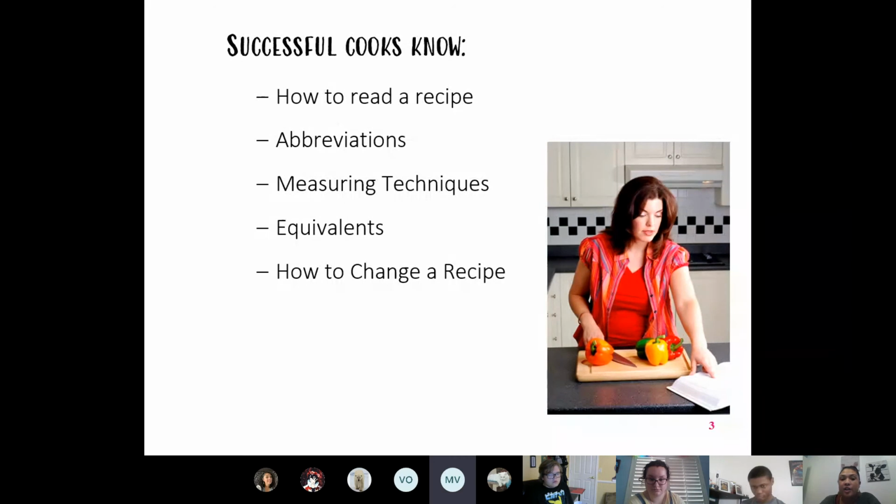Okay, so we're going to talk about how good cooks know the equivalent measurements and how to change a recipe. Do you think you might ever have to change a recipe sometimes?